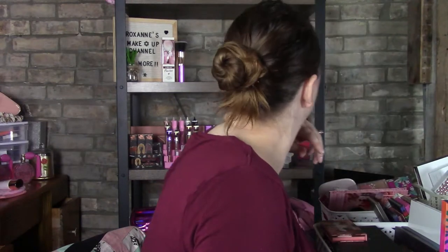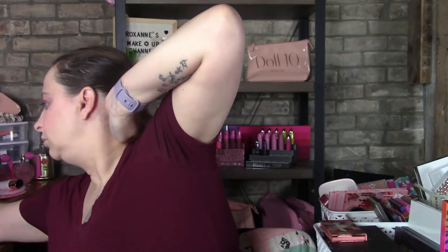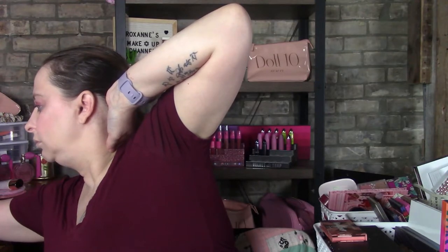Okay, so I'm going to go in with the Urban Decay. This is Venom. Then I'm going to go in with the topper, and this is the Bobby Dazzle. Okay. And we're going to finish this off with the Pore Setter.